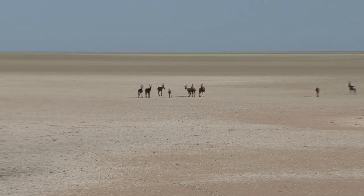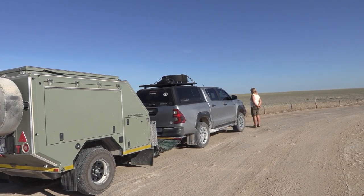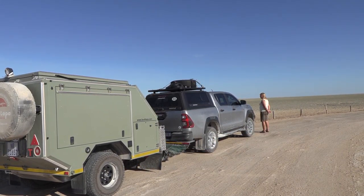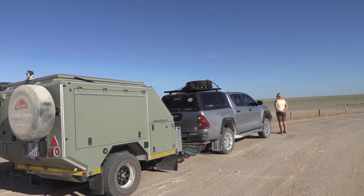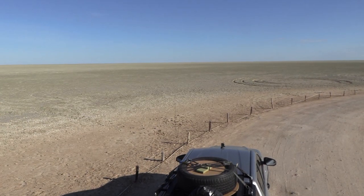We've driven down onto the pan. It's an absolutely huge space of nothing. You can see it just goes forever and ever.